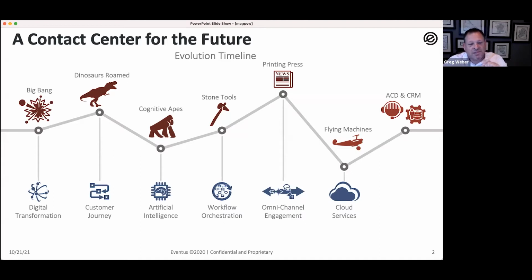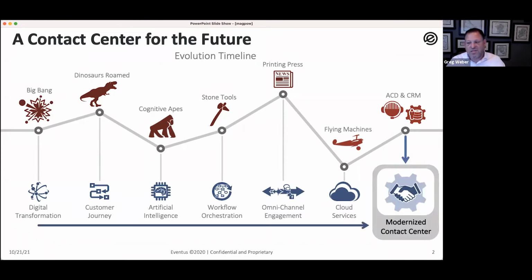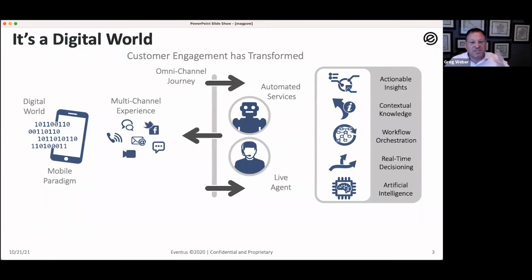But the point being is, when we start looking at digital transformation, customer journeys, artificial intelligence, workflow orchestration, omni-channel, and cloud, the ACD, the automatic call distributor, and the CRM, the customer relationship management system, are now evolving into what we call a modernized contact center framework. So let's take a look at it.